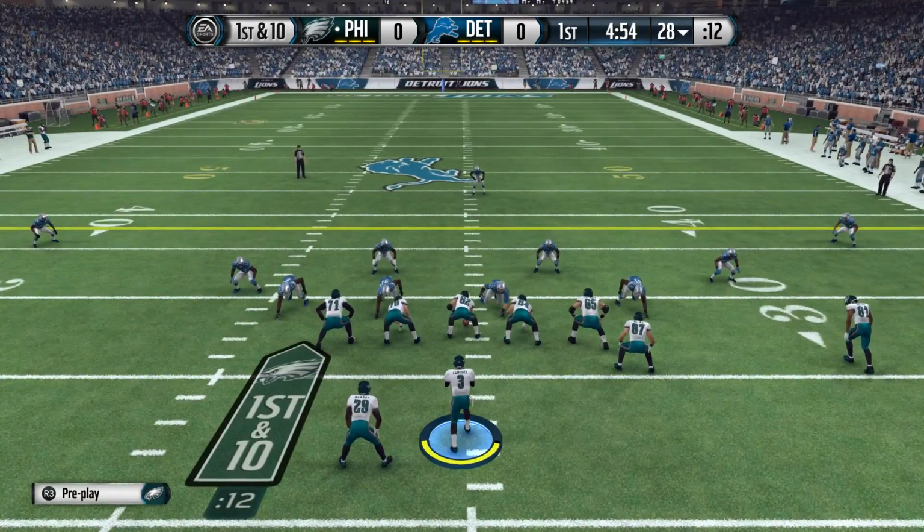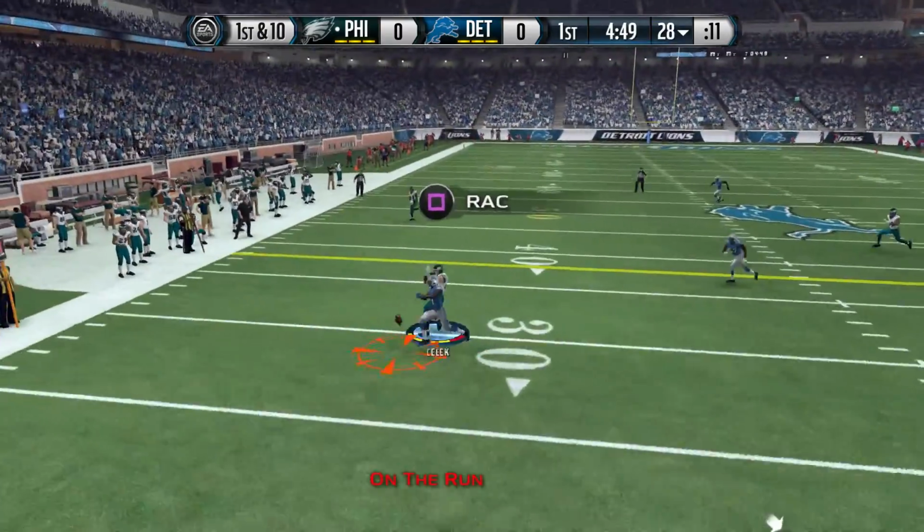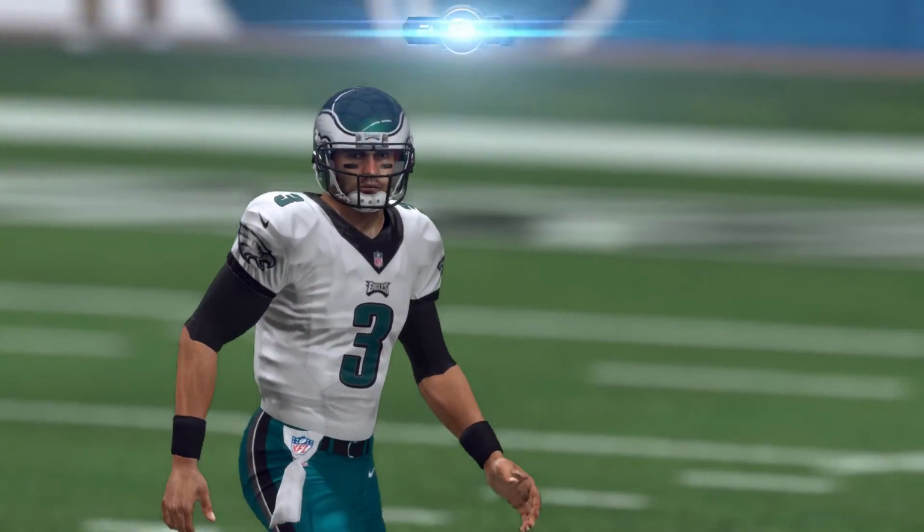The Lions defense brings in an extra member of the secondary. They'll go nickel. And Quinn with a near takeaway on that pass.